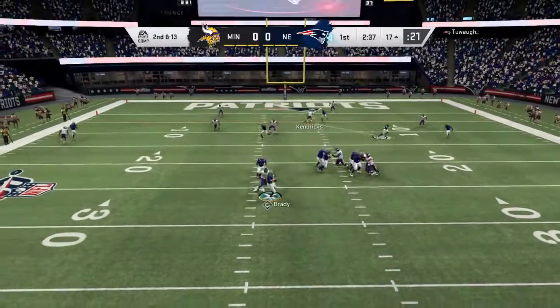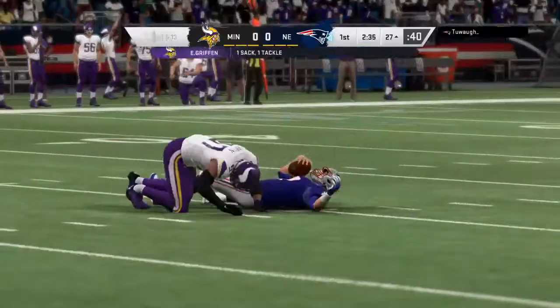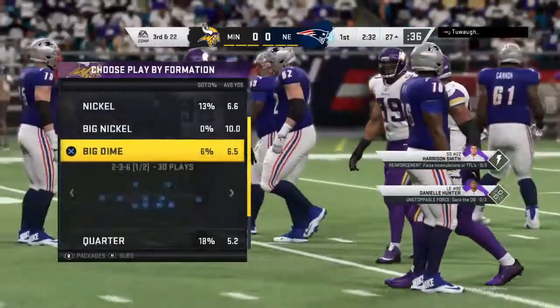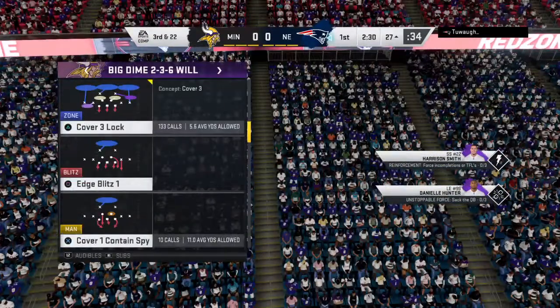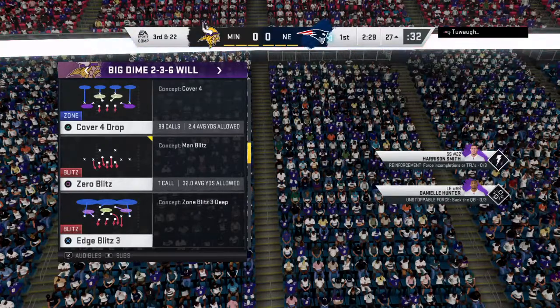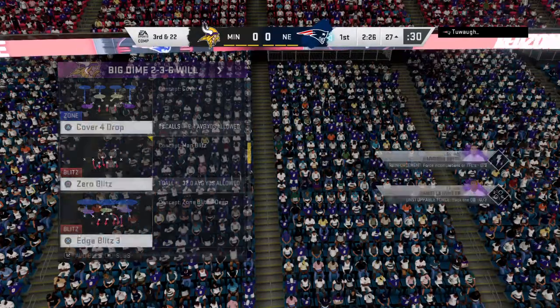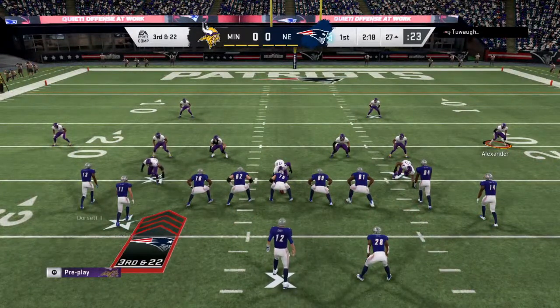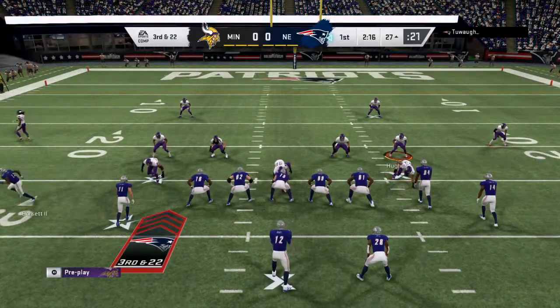Now on 2nd and 13. Brady nowhere to escape, and he goes down. Everson Griffin on the sack, taken in the 4th round back in 2010. What a steal. Tough spot for the Pats now after the sack as Brady will lead them up, 3rd and long.